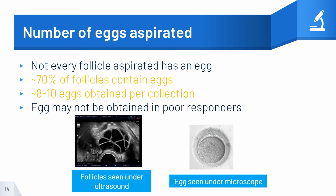Roughly 8 to 10 eggs are obtained per egg collection. This may be different for different women. And in poor responders, sometimes egg may not be obtained.